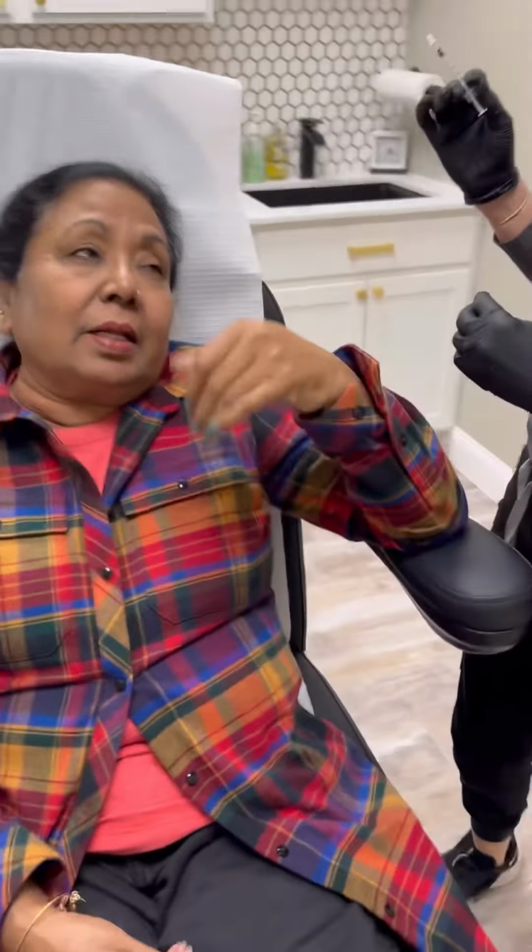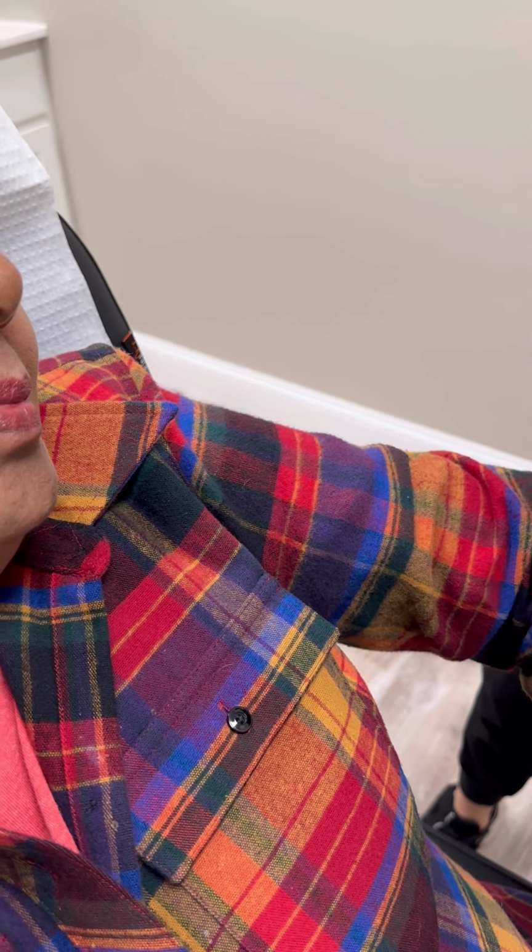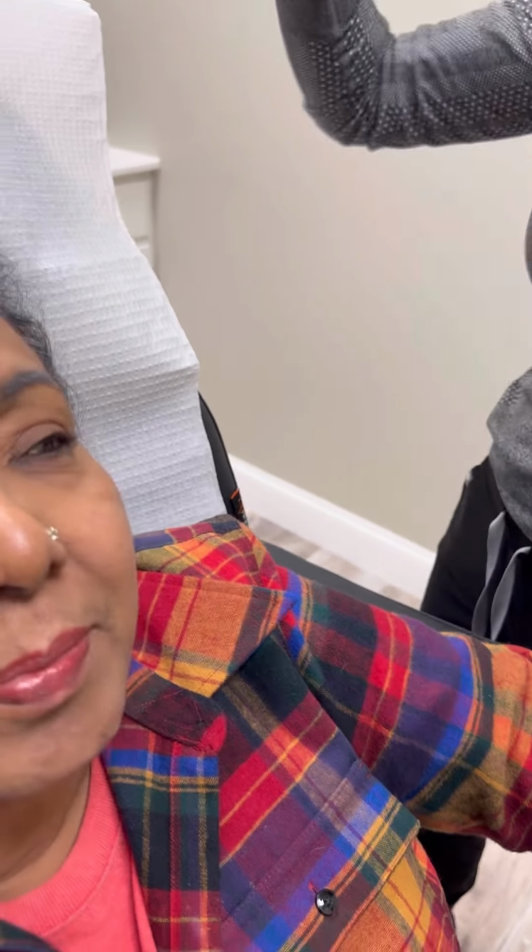Alright, poke right here. See, it's too much. Alright, one on the other side. You'll be done. Here, come on. What about this eye? Eye wrinkles, upper and lower. Why did it become like that? Oh, because of the fluid. But it will go down. Yeah, 5 to 10.